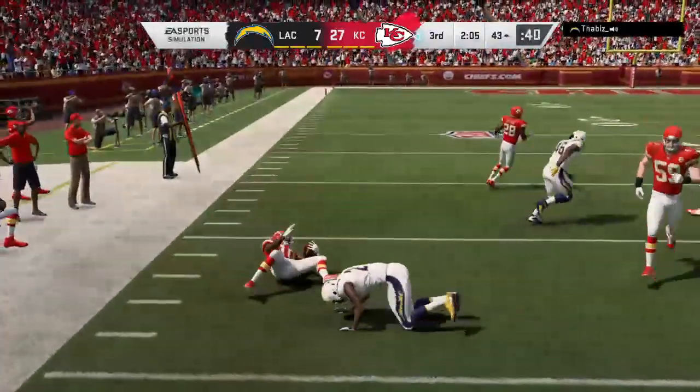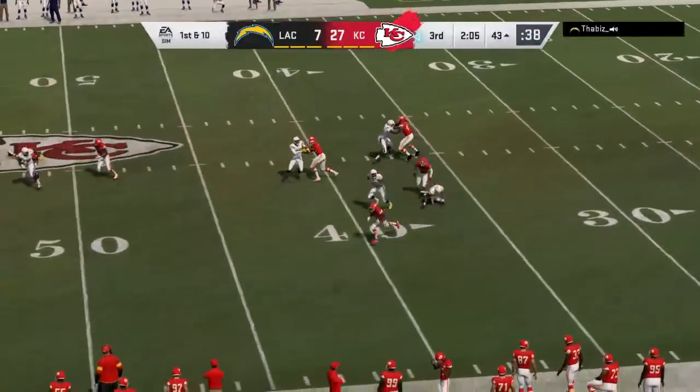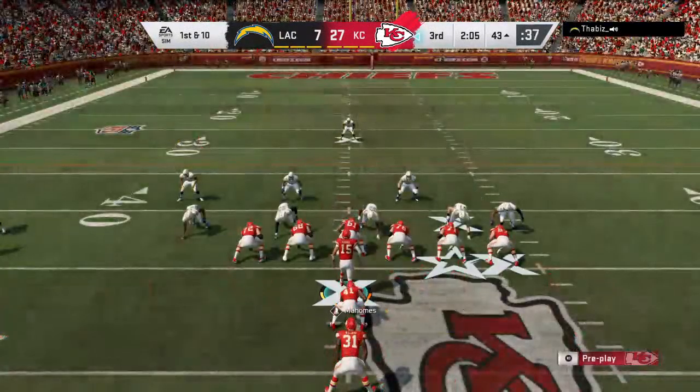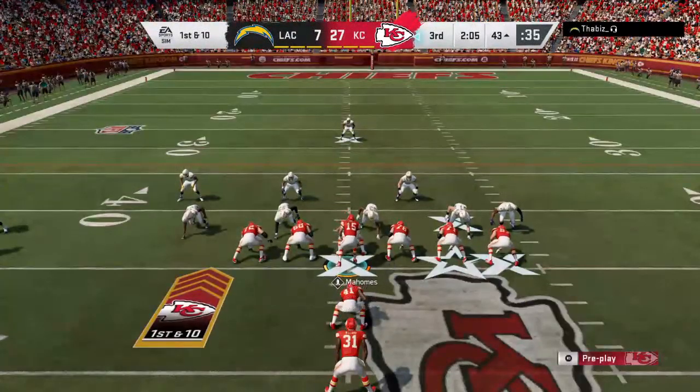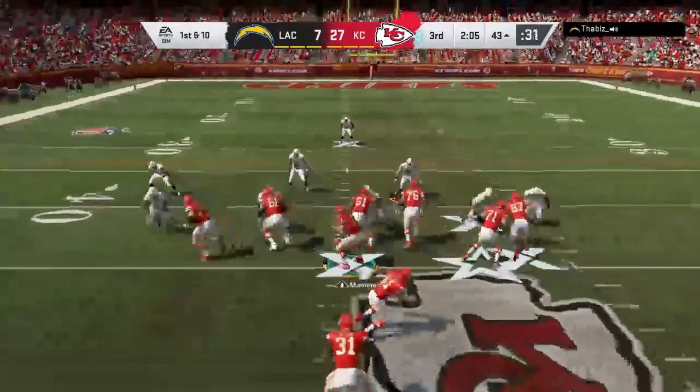An excellent return that time, 26 yards. And this offense is going to have excellent field position. They take over with a 1st and 10 on the short side of the field. Here we go. First down.